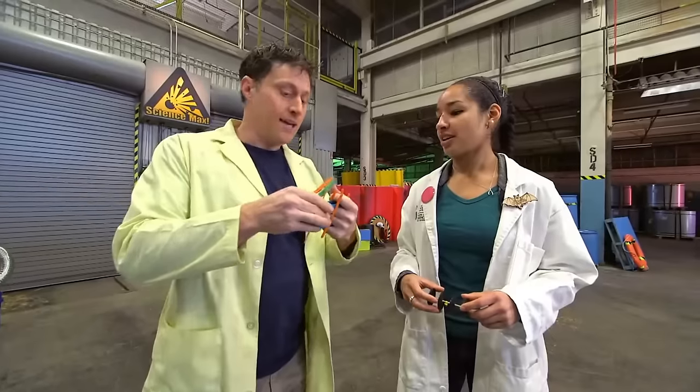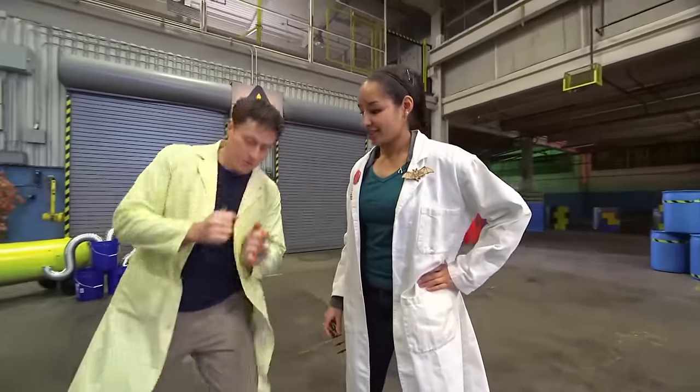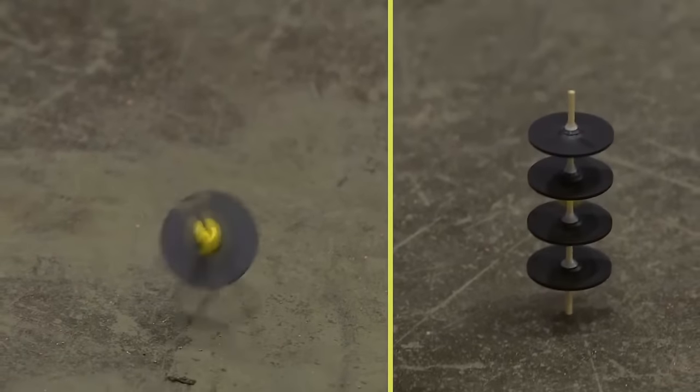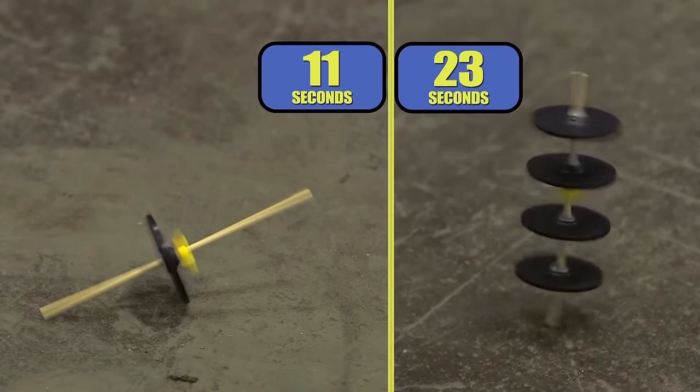You bet, because you know what that is? Science. Yeah, that's science. Okay, let's try it. Ready? Whoa. Look at that. The four-disc one spins better, longer than the one-disc one, because the four-disc one has more mass, therefore more inertia. So when we max it out, we should get something with a lot of mass.